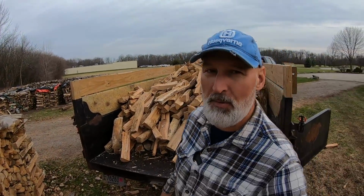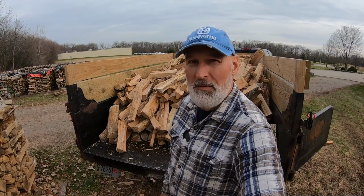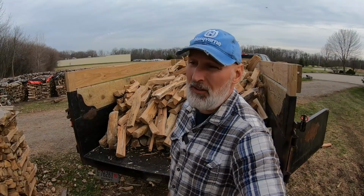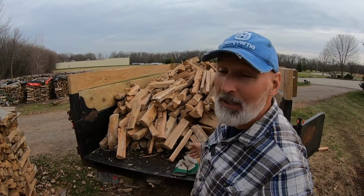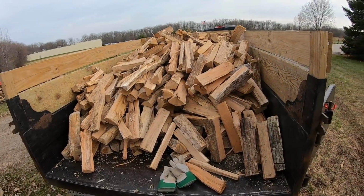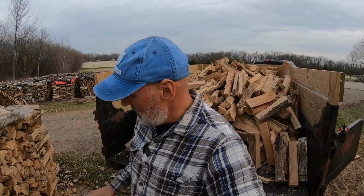It's really nice when they're pre-stacked like this, because you just chuck them in. I looked at the timer on the camera, because I have the timer on there, and it took me 14 minutes exactly from the time I started chucking to now when I got done. So it's pretty fast to do it that way. You don't have to organize it or anything. But as you can see, it starts to fill up fast when you put it in loose and fluffy like that.